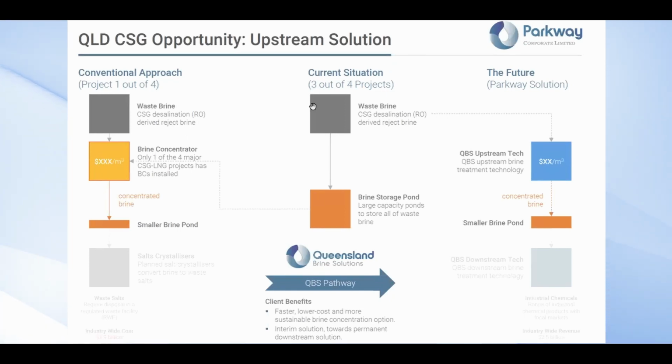But the other three projects at the moment have waste brine sitting in ponds, and they're contemplating whether to go down the path of this existing company, which was Shell, QGC Shell. They're concentrating that brine, and the other three companies are saying, are we excited about spending another $1 billion ourselves to concentrate our brines? Not really, because we're just going to have more brine that is still going to be waste. It's not really a solution ultimately.